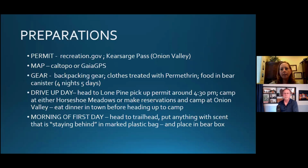Awesome. So originally, you have to prepare for the trip. And that means getting your permits and figuring out where you're coming in and out of, getting your maps together, getting your gear. We were going in September, so we didn't have the bugs as extreme as you would in June and July, but you want to prepare for that. Obviously, we're in the Sierras, so we're going to bring a bear canister and stuff the food and anything that has a scent in that canister. You then have to make sure that you're giving yourself time to drive up and pick up that permit. The visitor center ranger office, the agency office, closes at different times. So we always try to get there between 4 and 4:30 on our drive up day to make sure we get the permit. Otherwise, you're going to be picking it up the next morning.